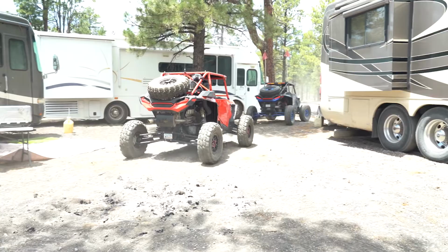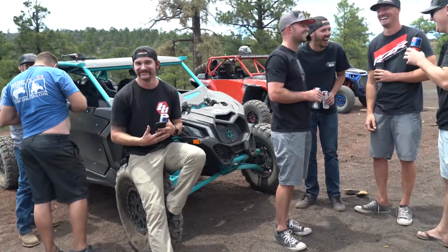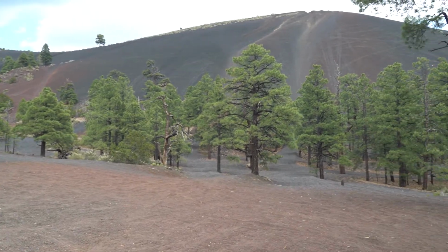So the Cinders is about an hour and a half north of where I live in Flagstaff, Arizona. It's very mountainous, lots of pine trees, lots of interesting terrain. The hills are really tall there and there's pine trees everywhere. So it's a different kind of experience, but the only thing I can relate it to, a little bit, is the sand dunes.